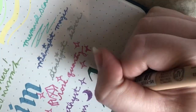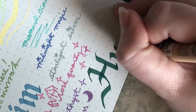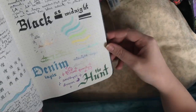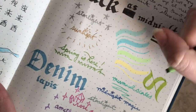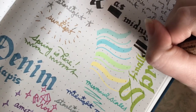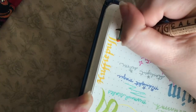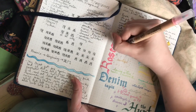kiwi again. Are these the same company? Let's see, the brush pens are called Brushables by Zig Memory System. And then these calligraphy pens are called Calligraphy 2 by Zig Memory System. Right, so we had pure black, denim, hunter green, kiwi, summer sun, and salmon. And kiwi and salmon I am especially loving.